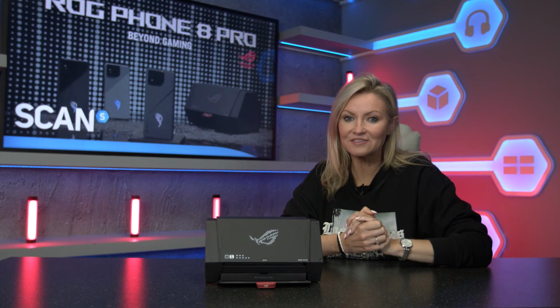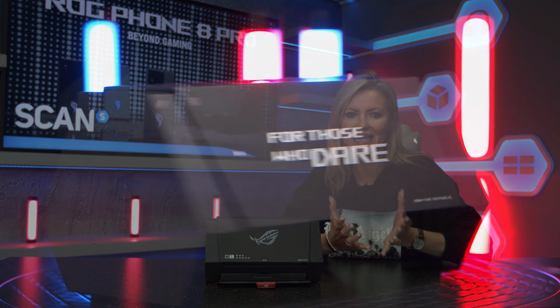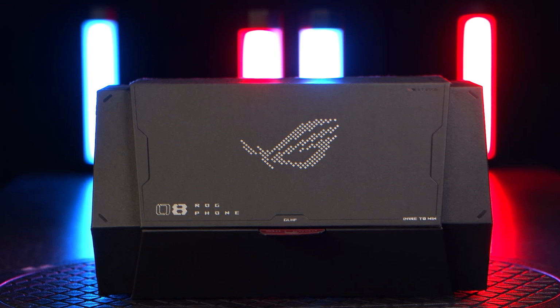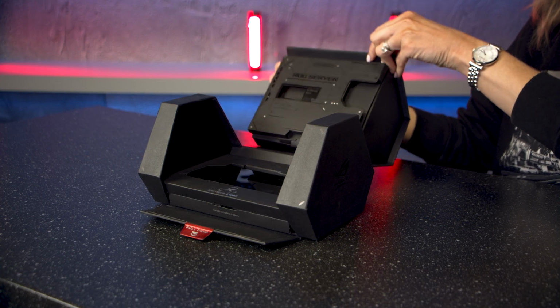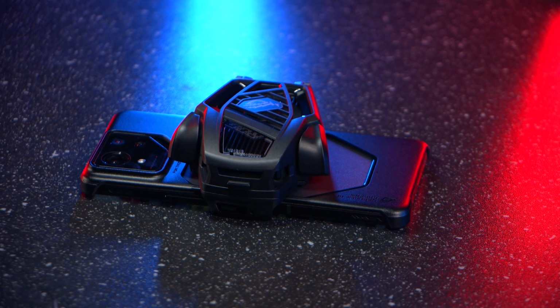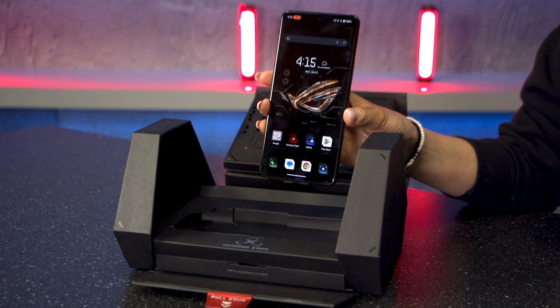In a slight change of pace from their previous offering, Asus are back with the new ROG Phone 8 and 8 Pro to win over the hearts and minds of those who've been slightly hesitant to take the plunge on a gaming phone. Now we have the 8 Pro here with us today, so let's take a look and see why the gaming DNA might only be skin deep, and there's actually much more to love about this phone.